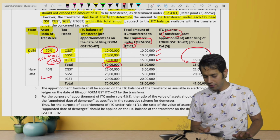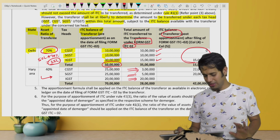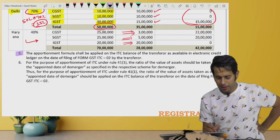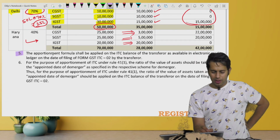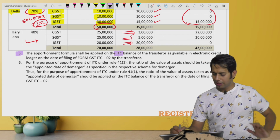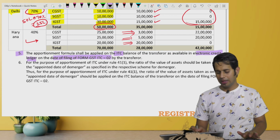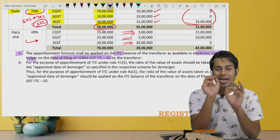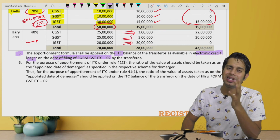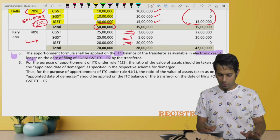One more example I have given wherein I have interchanged the way it is transferred, which you can just have a look into. Then the apportioned formula shall be applied to ITC balance of the transferor available in electronic credit ledger on the date of filing GST ITC 02. On the date when you are filing GST ITC 02, on that date, what is the credit available in electronic credit ledger? For that, you should apply this particular formula.